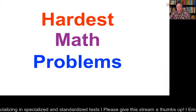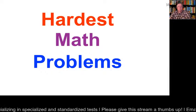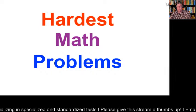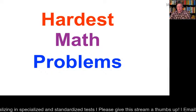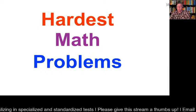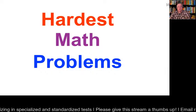What I'm doing is taking the perspective that the hardest math problems I'm pulling from are the New York State tests from past years. There are other ways to define what a hard problem is, but I'm calling this little series Hardest Math Problems.